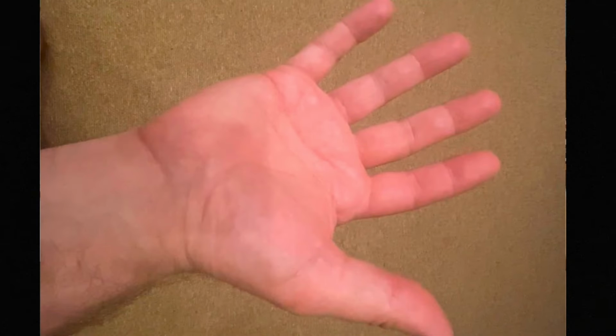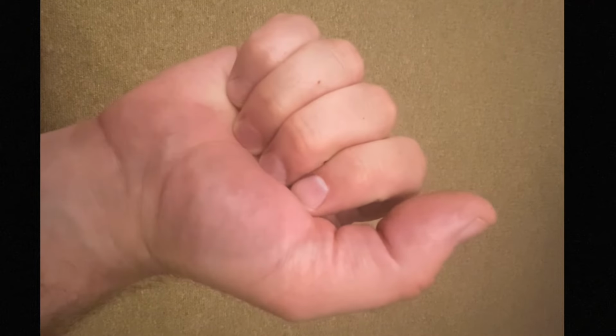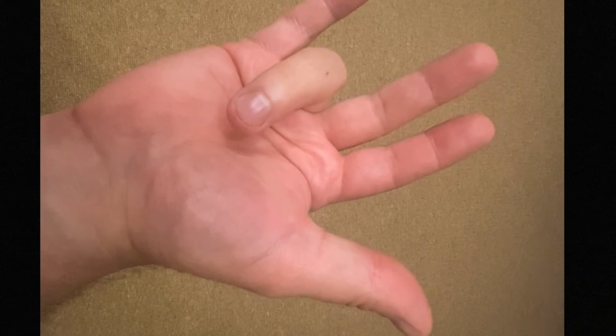Although the problem area is located here at the A1 pulley, you'll tend to notice the triggering when you move the middle joint of the finger, which we call the PIP joint, because this joint causes the most relative movement of the flexor tendon compared to the other finger joints.